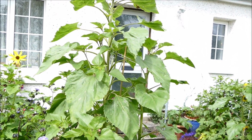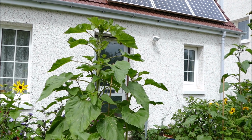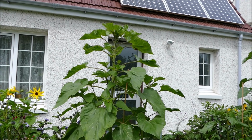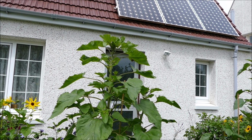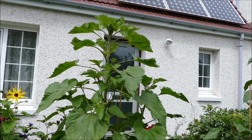I've also staked the biggest ones because I don't want them to get broken in the wind. That's the biggest risk for sunflowers. Fortunately, the multi-stem ones tend to be a bit better. They resist the wind a lot better because they tend to have thicker branches at the base and they're not as top heavy.